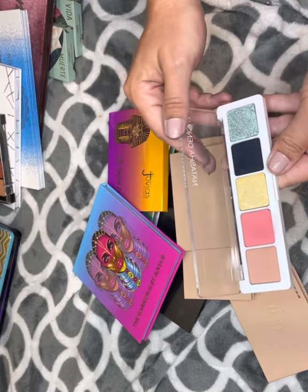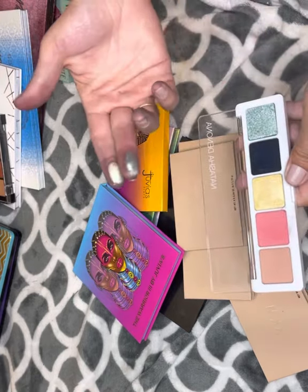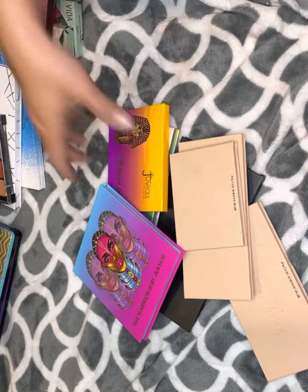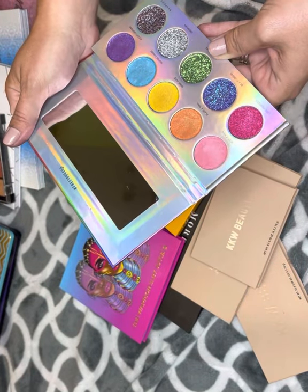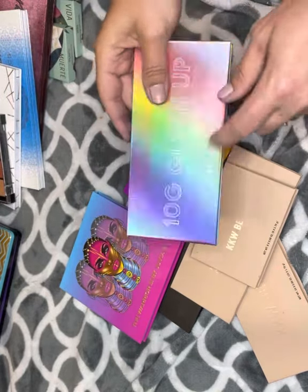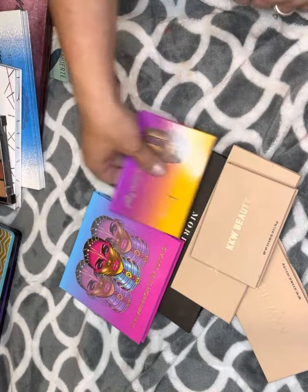I'm getting rid of this Natasha Denona one. I kind of like, oh, it's Natasha, I want to keep it. But realistically, I'm not going to use these. So I'm getting rid of that. I'm going to keep this just for the pressed glitters and see if I do a look with any of them. And if I don't use them in the next couple of months, then I'm going to declutter this one anyway.